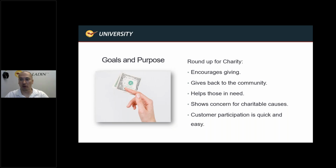You can do a local charity, you can do a national charity, whatever charity you see fit. You can make a local charity, so to speak, if you have a member of the community that's having a little bit of trouble and needs a little bit of extra. People can donate to that specific thing that you create. So it helps those in need, and it shows concern for charitable causes. It's nice to be able to give back when you have those means available.